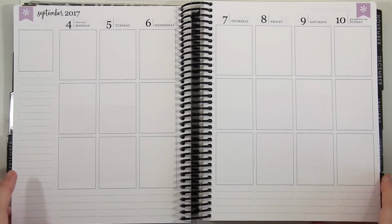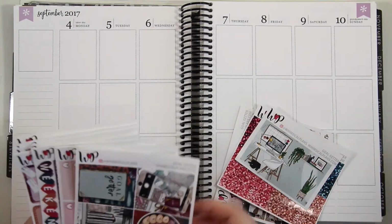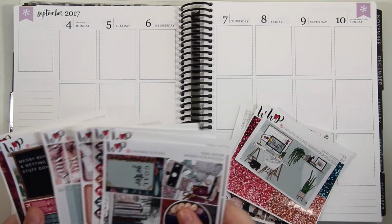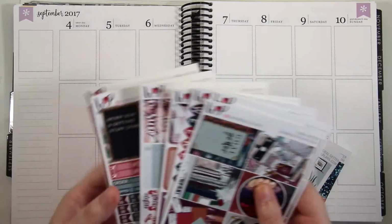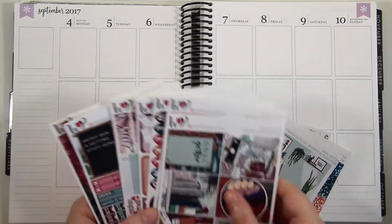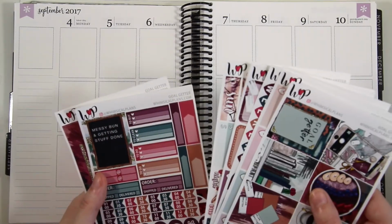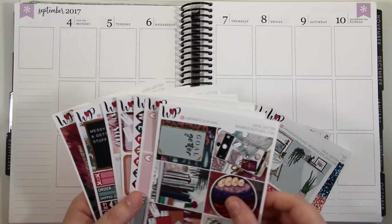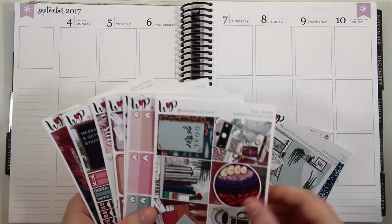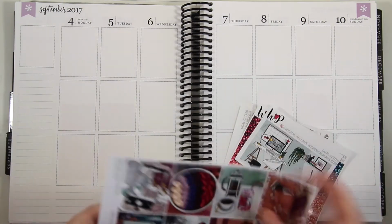Hopefully this is all in frame. Okay, so I think for this box, I don't know if I want to do the Goal Getter full box or the Messy Bun and Getting Stuff Done kit full box. Tough choice. I think I'm going to use this Goal Getter one since that is the name of the kit.